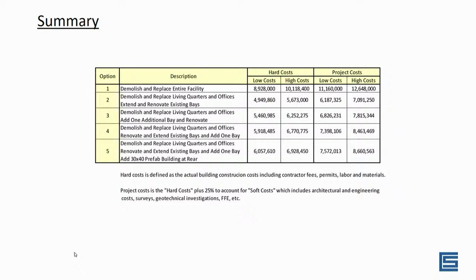So looking at that, the first option is about $12,650,000. Number two is $7 million. Number three is almost $8 million. Number four is about $8.5 million. And number five is $8,700,000 in round numbers.